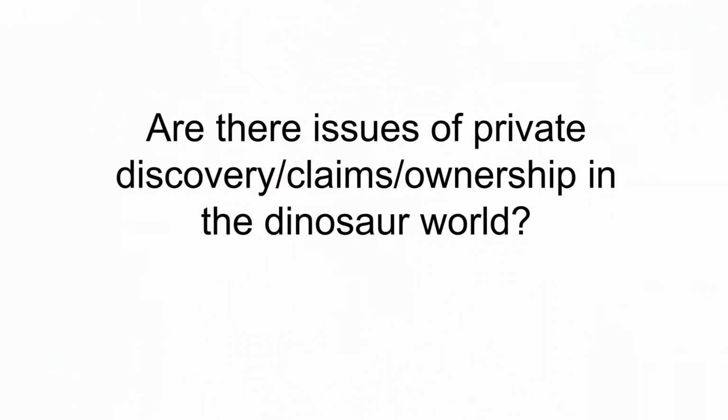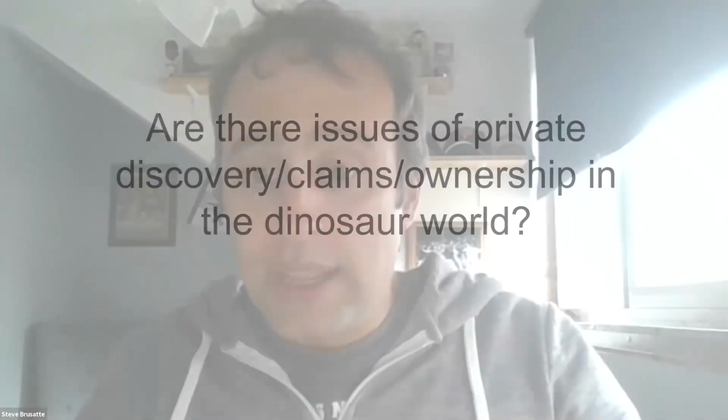Issues of private discovery, claims, ownership in the dinosaur world, yeah, lots. Every country has different laws. In the US, it's a landowner's rights country. And so if you own the land, you can do what you want with the fossils on it. Other countries like China, for instance, have more central government control.